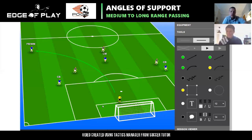How soon would you do that? As a goalkeeper, would you wait? You've played your pass. There's a number of risks here in a medium to long range pass. One is that your pass isn't accurate, or that the player receiving is going to have to take an awkward touch. Another is that the opposition are now putting quite a bit of pressure onto that player. So you have to think of all these triggers in your mind very quickly. You don't just play it and run out, do you? I think you have to wait a little bit.